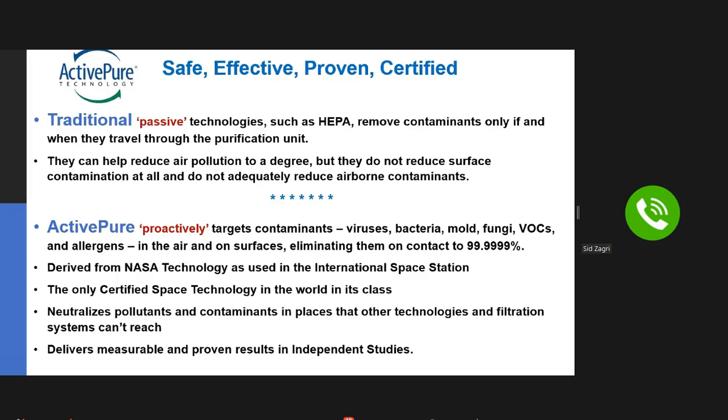Traditional technologies such as HEPA remove contaminants only, and only if and when they travel through the purification unit. They can help reduce air pollution to a degree, but ultimately they do not reduce surface contamination at all, and they do not adequately reduce airborne contaminants. Here's the thing. HEPA filters, even the really good ones, go down to about 3 microns in size in terms of what they'll capture. The average virus is 0.125 nanometers in size. That's 3 or 4 orders of magnitude smaller.